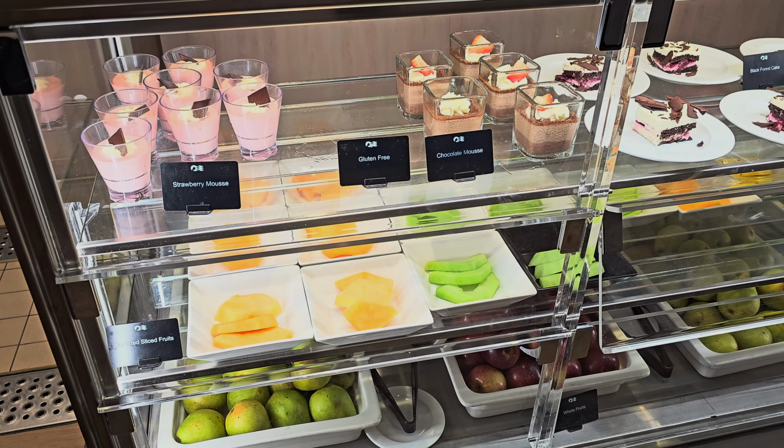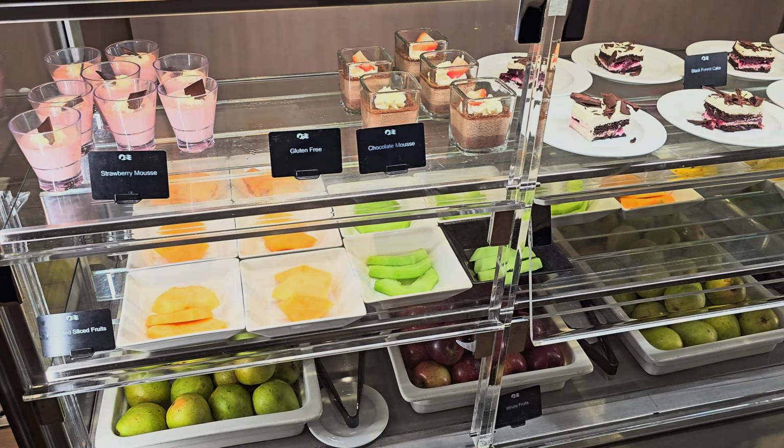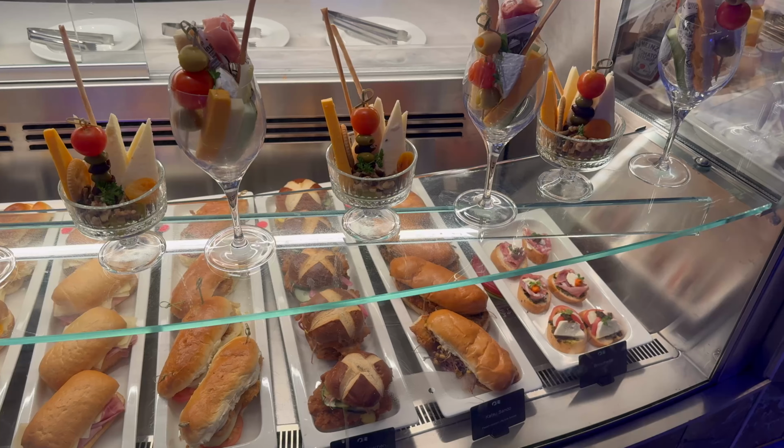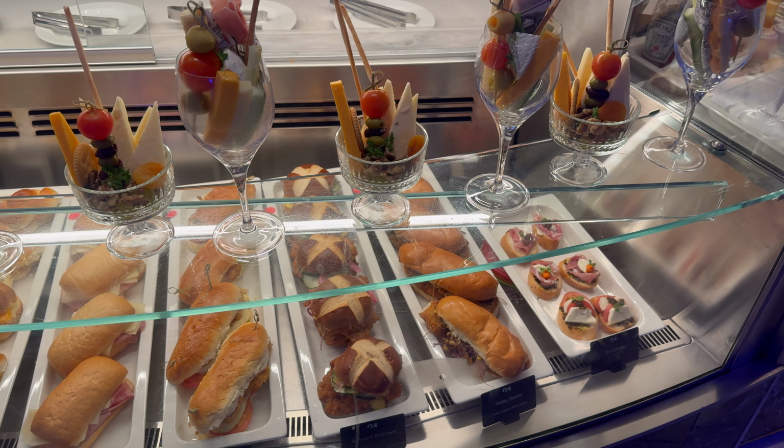There's also a pretty good dessert section. This is often where I'd like to come after dinner and get a little treat or a tea and coffee and take it back to the room with us, as I definitely have the sweet tooth between us.